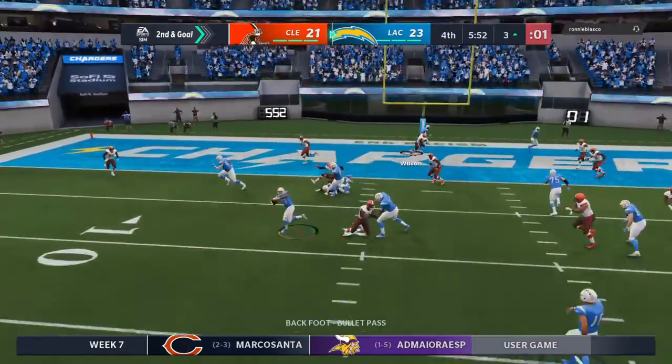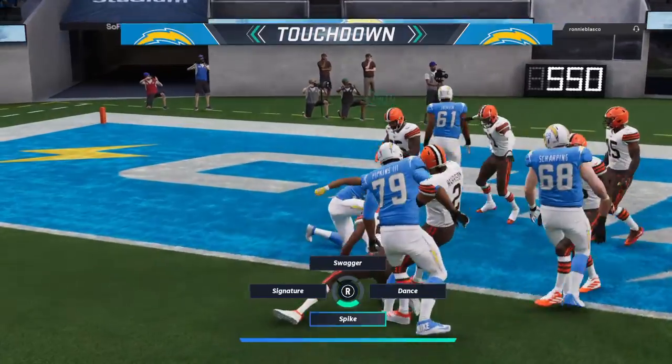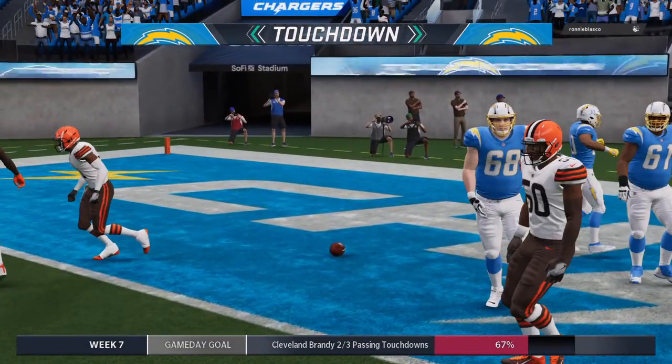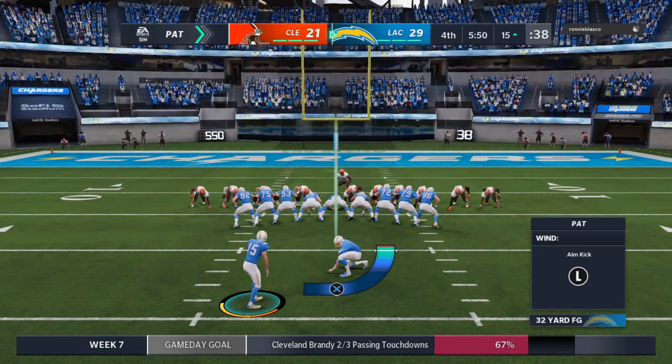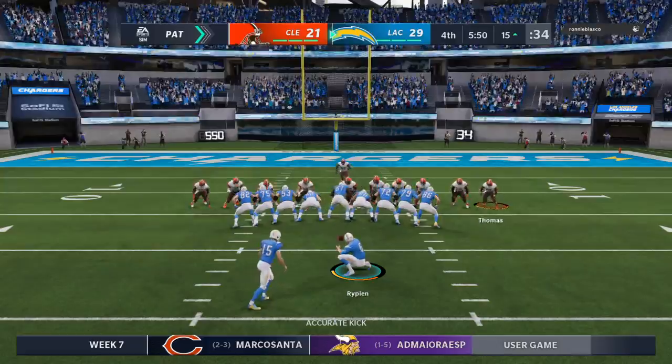They'll try the air now with Herbert. On the screen, this is Eckler. And he takes it in for a Charger touchdown. Austin Eckler, his second touchdown on the season. And the Chargers find a way to stretch their lead.